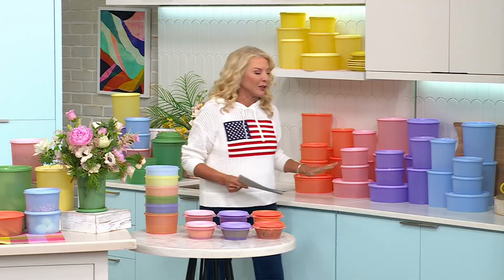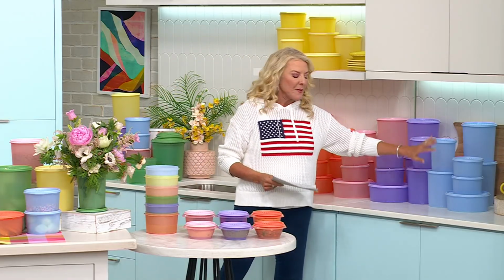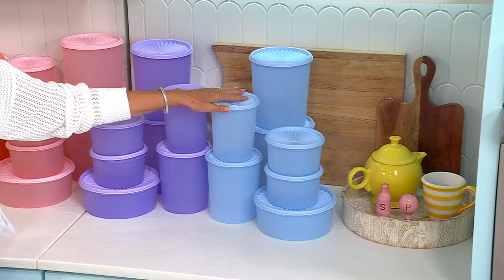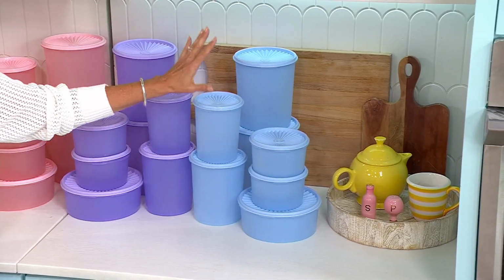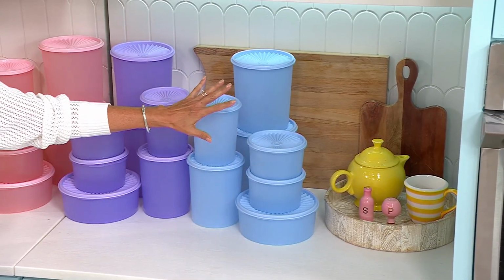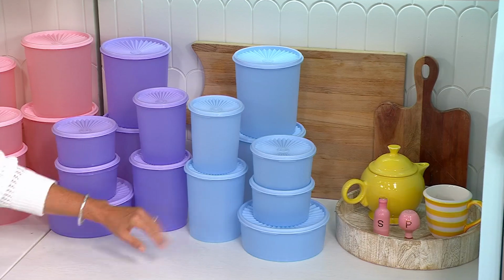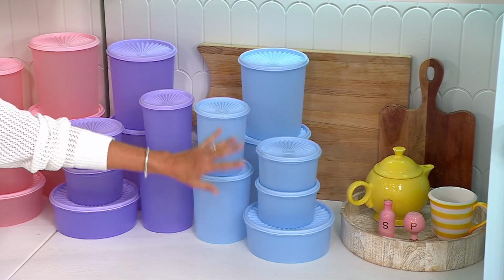So brand new world launch of brand new silhouettes. First off, it's a whopping 14-piece kit. That's great. It's heritage. It's got the same great lids we love, etc., etc. But now we have brand new sizes. It's the largest set we've ever done. It's the most versatile set we've ever done. Your first color right here is going to be the beautiful blue.